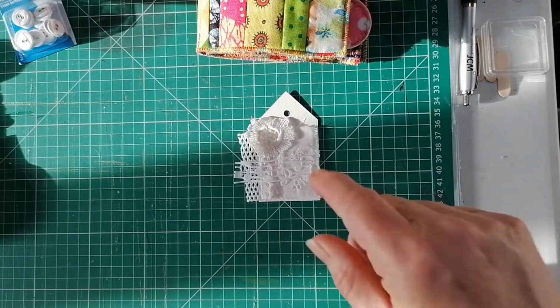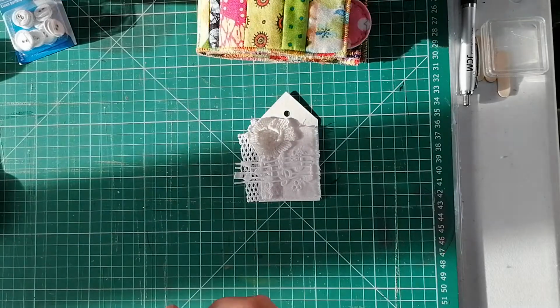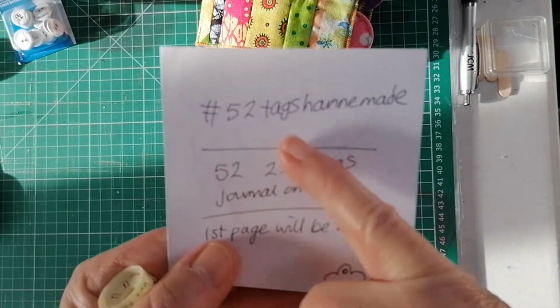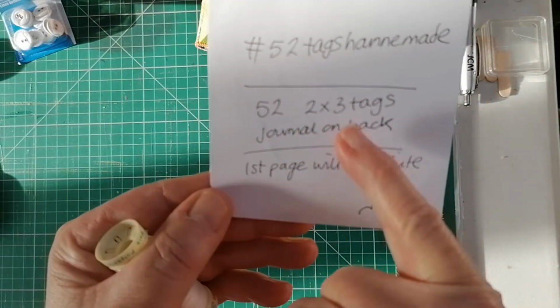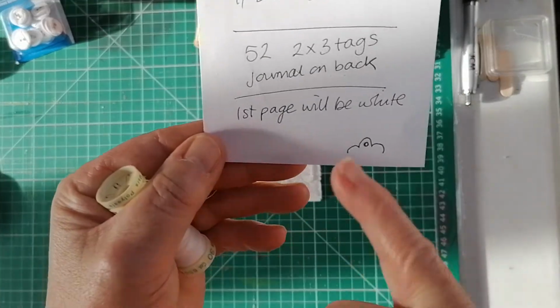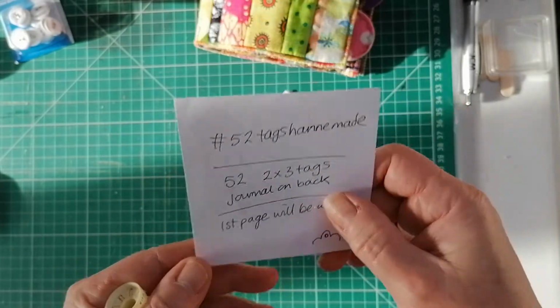I'm just starting the Anne Brooke challenge. If everybody's doing it, it's 52 tags, handmade, I think. I'll write it down somewhere. There it is, that one there. 52 tags, handmade, and that's what we'll be doing. Anne's done 2-inch by 3-inch tags. I've just done my Sizzix ones. So the first page is white, and we will follow that hashtag.